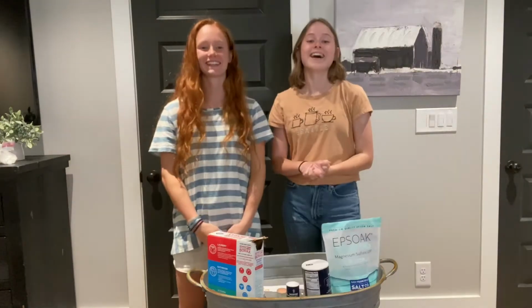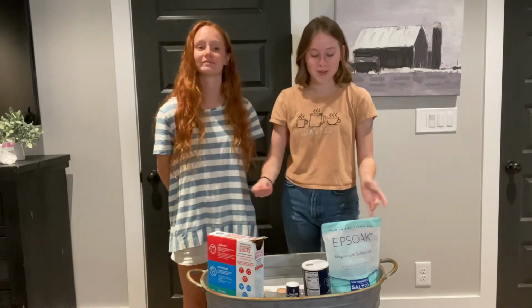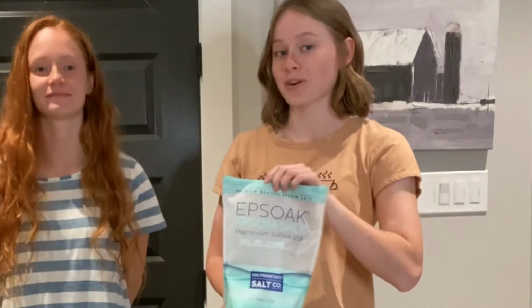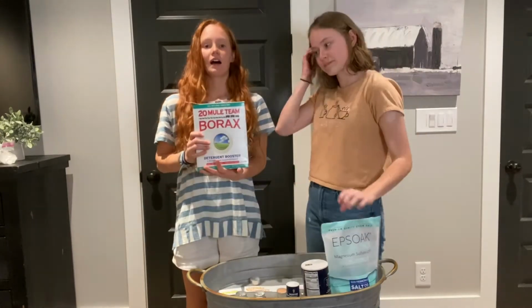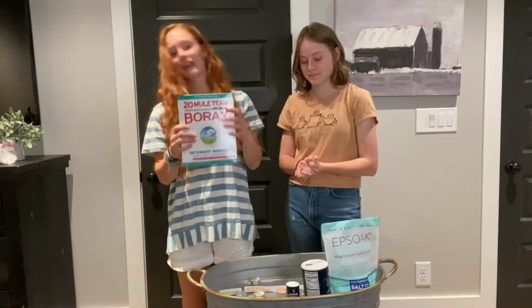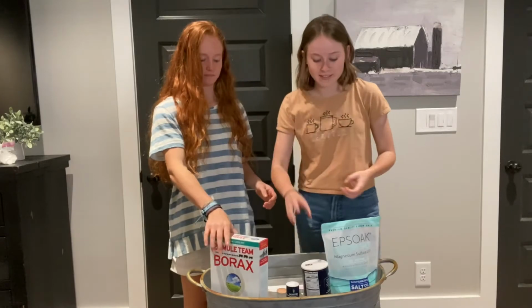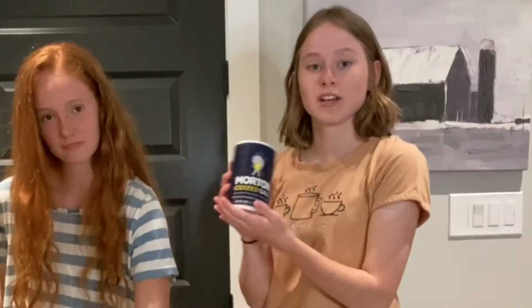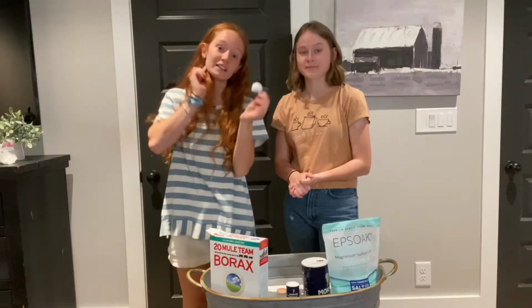So, as our substances today, we have Epsom salt, which should cause a white flame. Also starring borax, which will give off a yellow-green flame. Next, we have table salt, which should give us a nice yellow flame. And we have bleaching powder, which is supposed to give off an orange flame.